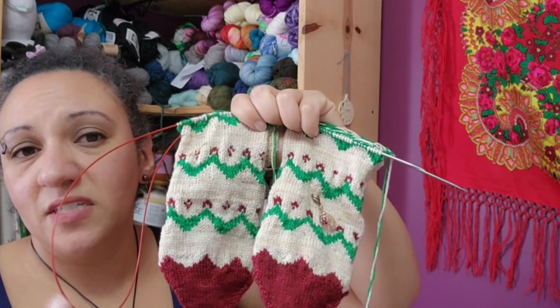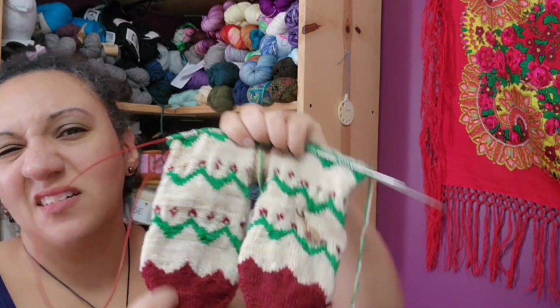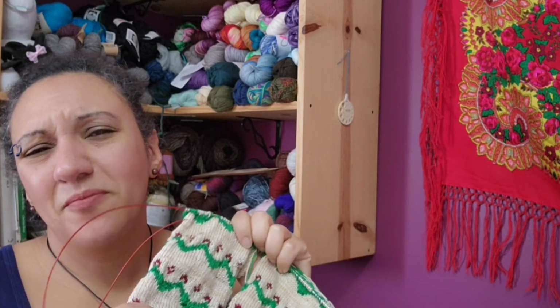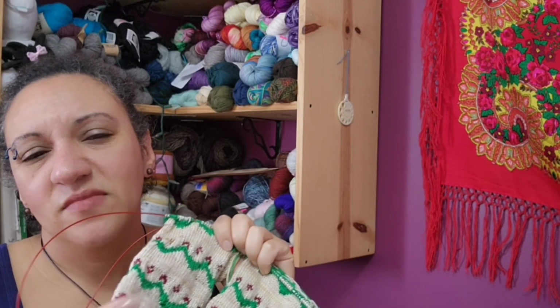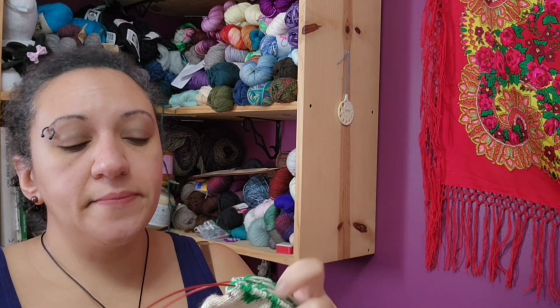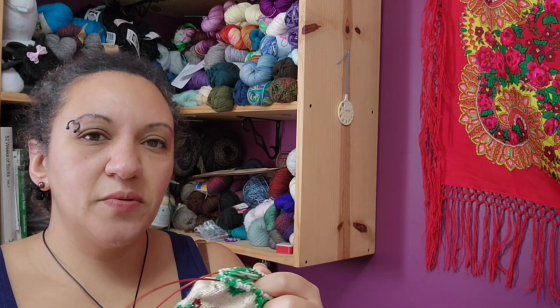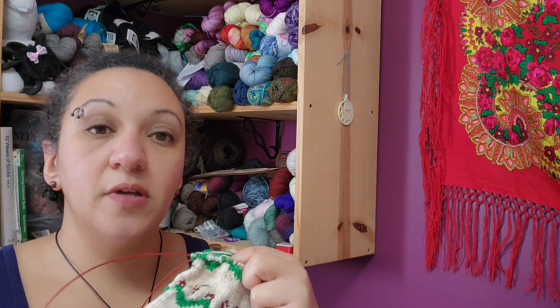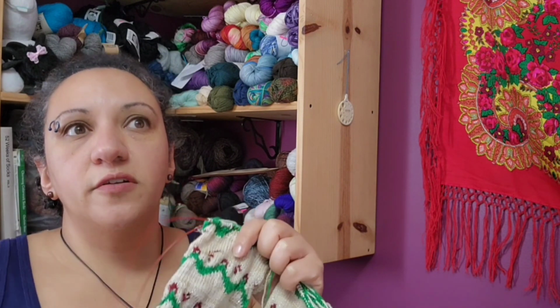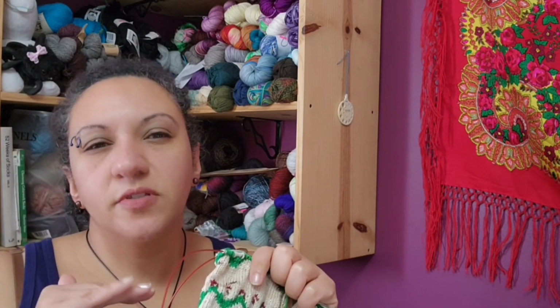I almost even didn't do color work on this whole sock. But once I got here, I was like, oh, I really want to, why am I doing color work on the sock? I decided to go with it anyway. It fits fine. I did try it. It's just, sometimes I don't want to do color work on the whole sock, and sometimes I do. There have been a few socks from Charlotte Stone that I've done recently that I have done the whole sock, just because I thought it was going to look good.